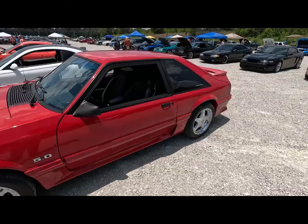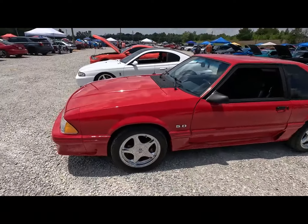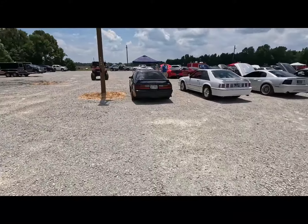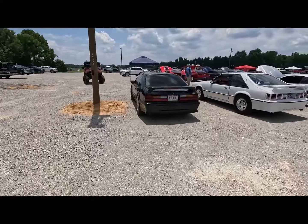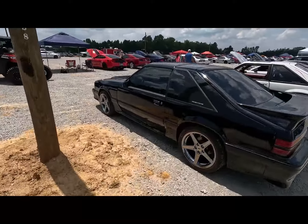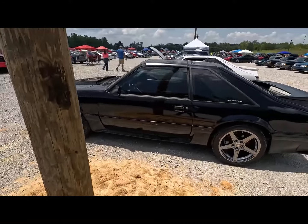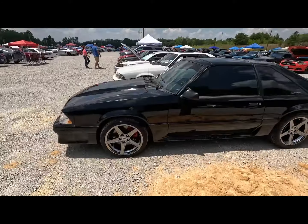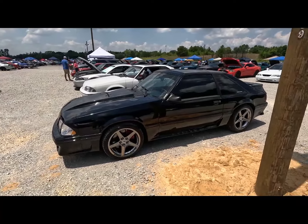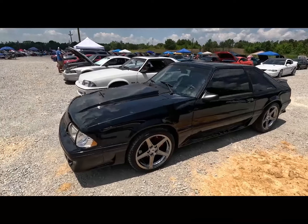Nice red GT. Rocking the ponies. Moving on over to the next row. Another nice GT. Rocking the Saleen's. And love the Saleen's on a GT. Love it. Yeah, y'all know that. Who am I telling?